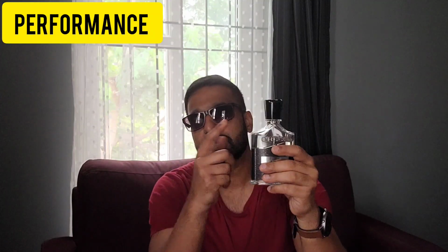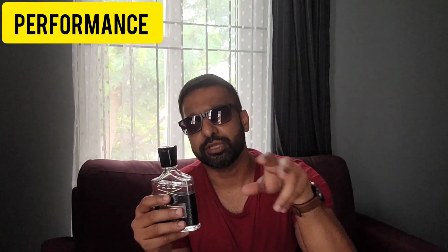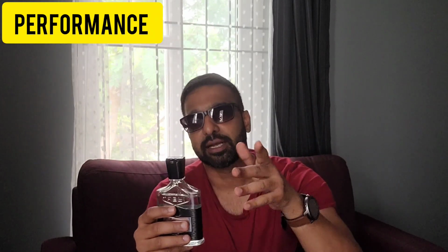Second thing is, one other factor I feel is, sometimes initially the performance is weak, but as you start using the fragrance and let the bottle breathe, get more air into the bottle, then they start performing, projecting much better. So what I am planning to do is just let it sit for maybe 2 or 3 months, or keep using it in the interim, and after 3 or 4 months I'll come back in the comments and post how it performs. Has the performance increased or is it still the same? But for the time being, I'm disappointed with the performance. Creed should have done much better, given the price they're charging for this.